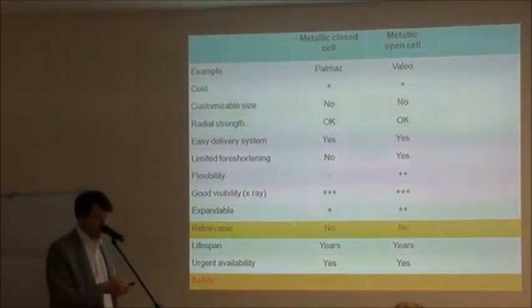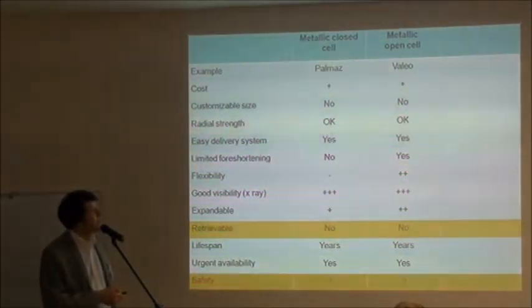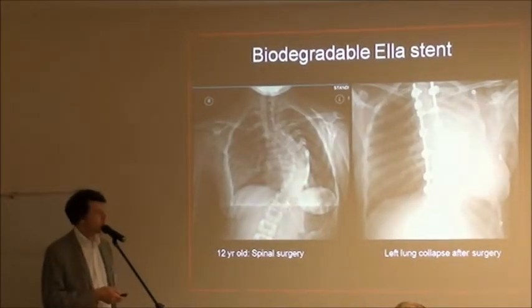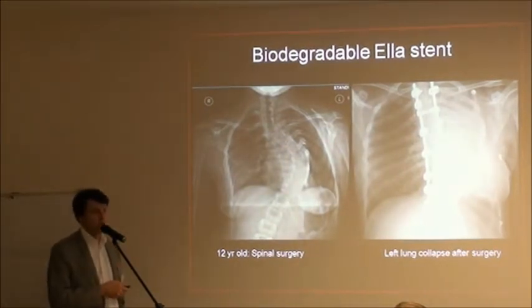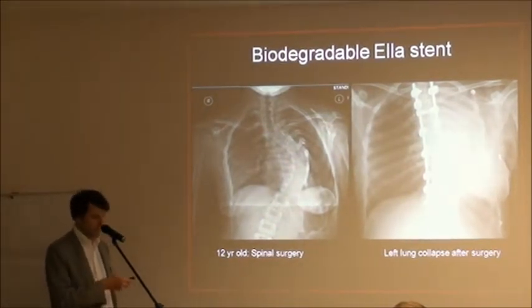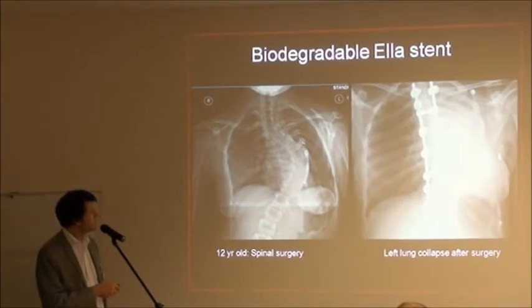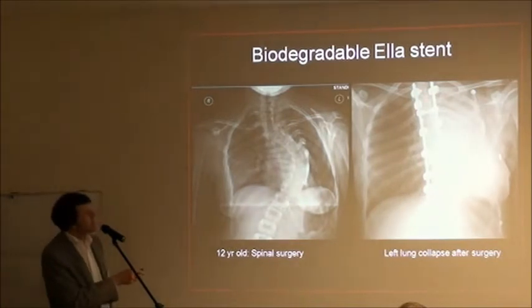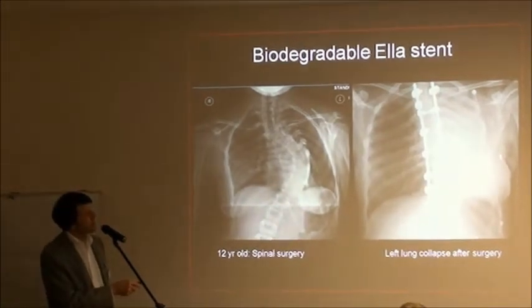So we were very happy to see the use of biodegradable stents, particularly at Red Street, who we know quite well. And we had just 3 cases here which illustrate how valuable they are. This is a girl who was 12 years old, who had severe scoliosis. She went for repair of scoliosis, and when her spine was fixed straight, her lung collapsed.